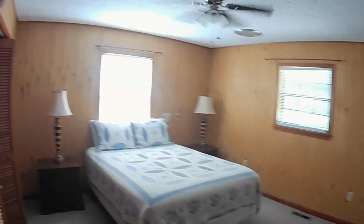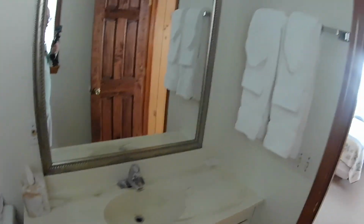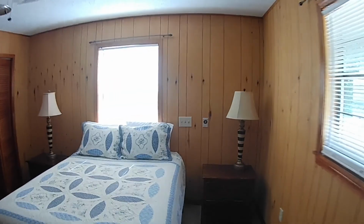This looks like I got a king size bed, maybe king or queen. It's a good size room. Guess this would be the master because it has a bath on it. It's got a little tub in it. It's got a good sized closet.